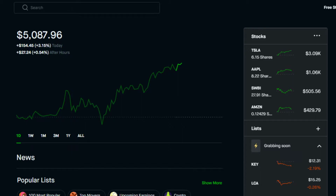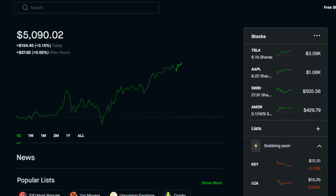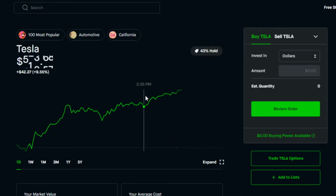As you can see, I made a couple changes to my portfolio going back to a year. At this point, I have invested $4,500 into my account. Not sure why there's 2 cents in there as well. I did not deposit 2 cents, but anyways, as you can see for the day, I am up 3%, or $154.